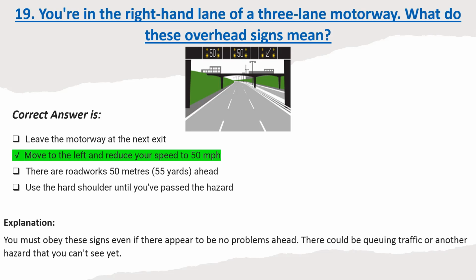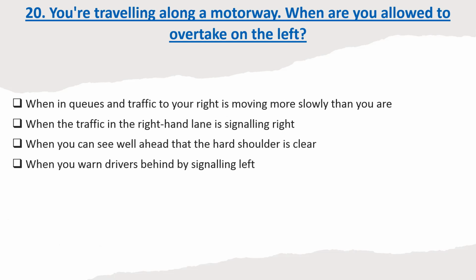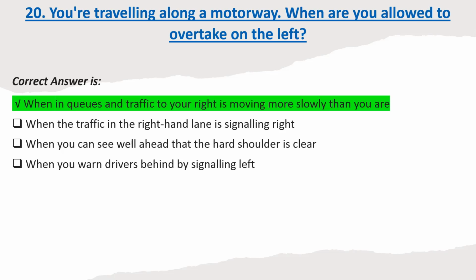Explanation. You must obey these signs even if there appear to be no problems ahead. There could be queuing traffic or another hazard that you can't see yet. 20. You're traveling along a motorway. When are you allowed to overtake on the left? When in queues and traffic to your right is moving more slowly than you are. When the traffic in the right-hand lane is signaling right. When you can see well ahead that the hard shoulder is clear. When you warn drivers behind by signaling left. Correct answer is when in queues and traffic to your right is moving more slowly than you are.